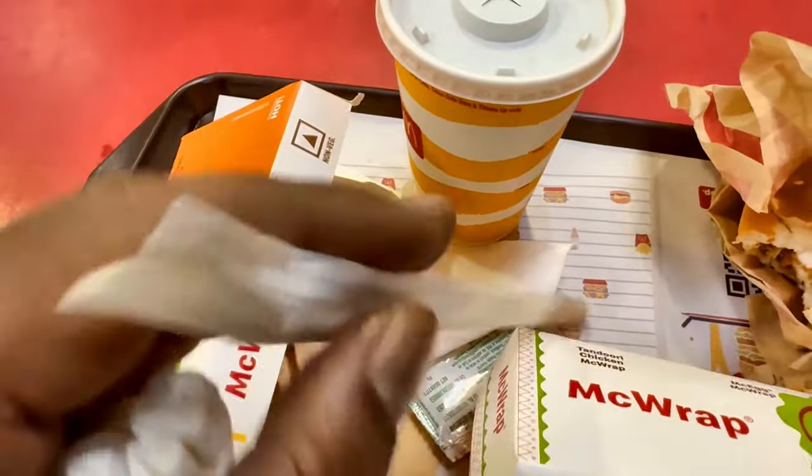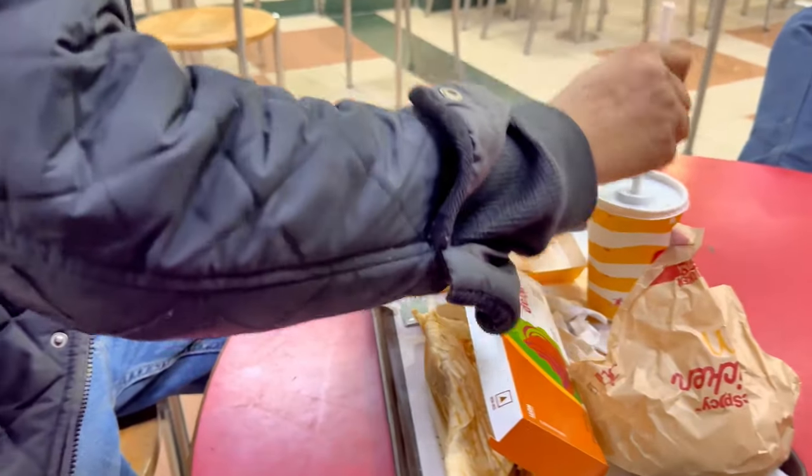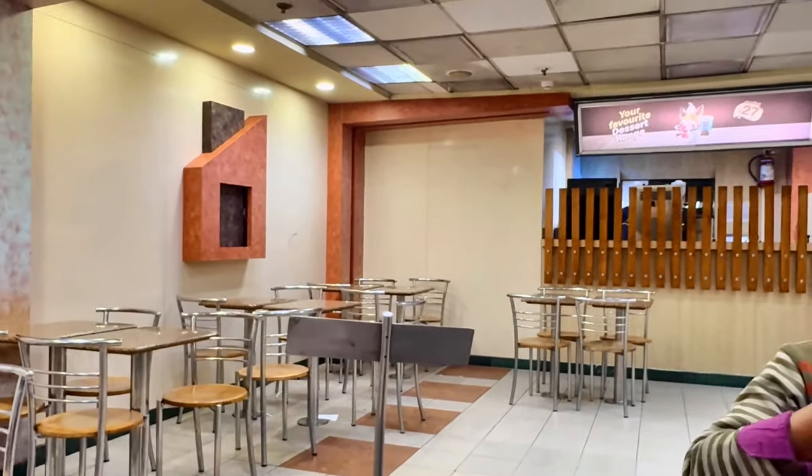Let me take a sip of the Coke and see the difference in the flavor. Obviously, the taste of the Coke is much better than what we get in US. So, it's a value for money meal, and I would highly recommend it to any of my foreign friends visiting India. Just try the different flavors of food they have here in McDonald's, especially the ones where they have put in a bit of Indian flavor.